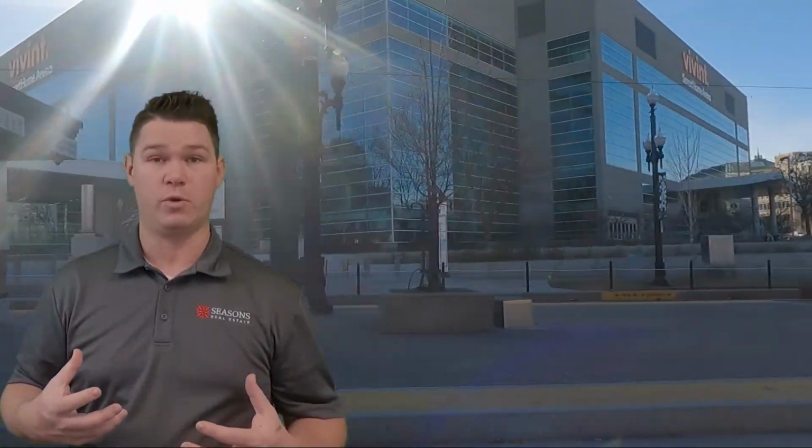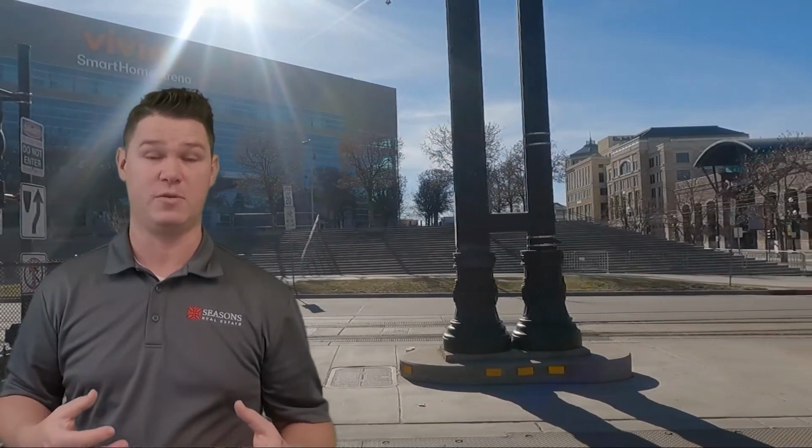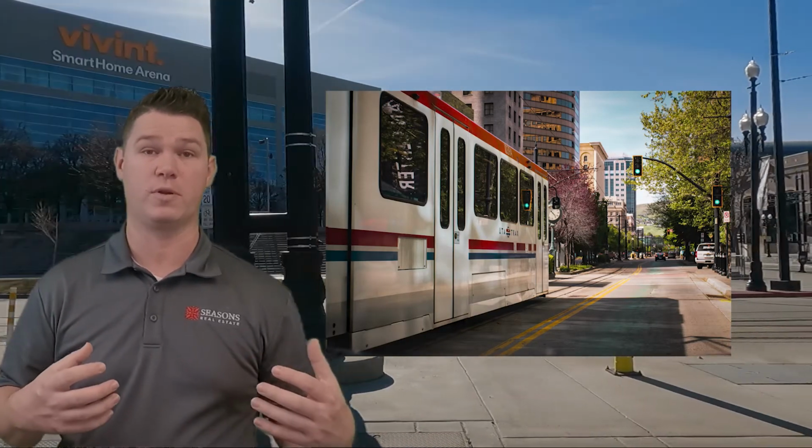This area has really good public transit and a good walkability score for Utah. Utah is not a great walkable state, but Salt Lake City is pretty good. Right here you'll see the TRAX station, which can get you east and west, a little bit north and south. It can get you to the FrontRunner stations that can get you all the way down to Utah County and up into Ogden. So this is a really good central place that has a lot of public transportation.